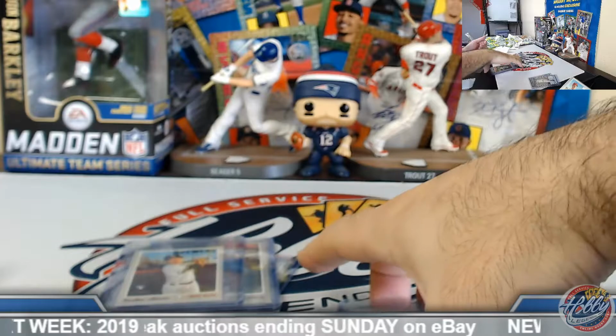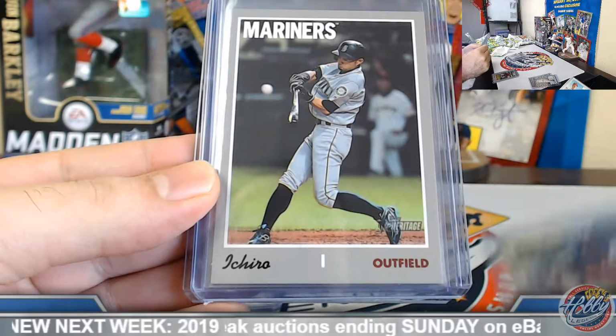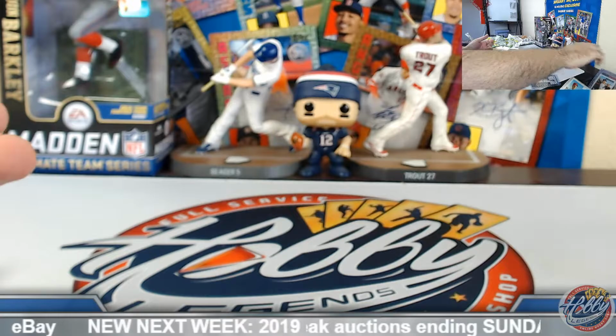Action image variations. 2, 3. We ended up with 6 after all. Paddack, Michael Chavis, Christian Walker, Ichiro, Pete Alonso, and JT Realmuto on the action image variations in this break. Two black border parallels here out of 50. Stated print run of 50 apiece on the black borders.